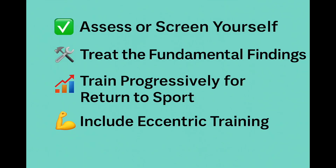Okay, so let's recap. To help reduce your risk of a hamstring strain, you need to assess or screen yourself. You need to treat the findings. And then you need to do a progressive return to sport, including these eccentric contractions under load, right? So these are the main components of dealing with a hamstring strain, and it gets way more involved with this: the type of tear, the location of tear, the size of tear.